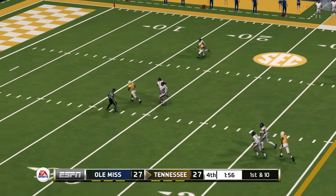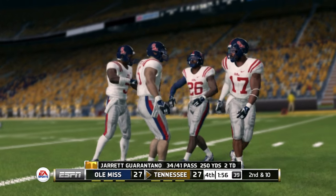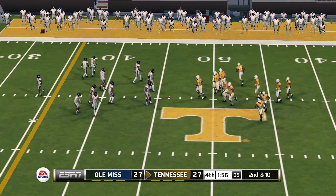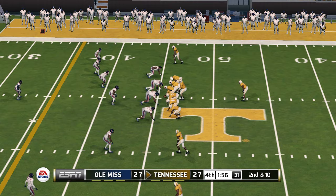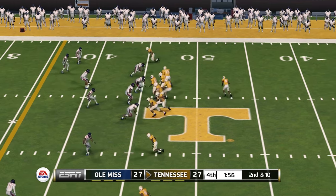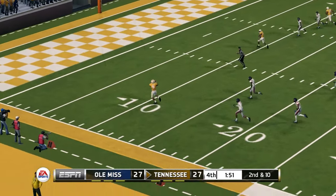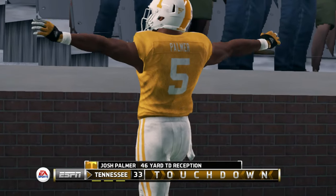Lets it fly. The defender had his hands on it, but it's incomplete. Hey, this guy's got to forget about the drop. Remember, he was in good position to make a play. He airs it out. Finds the junior. He scores. What a play.